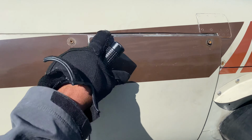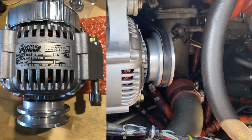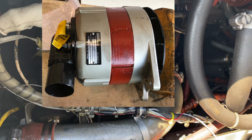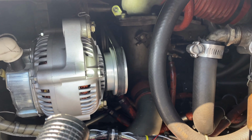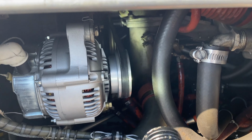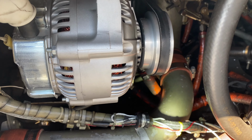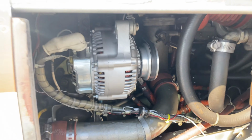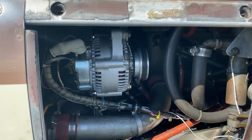So here is the fairly new 75 amp alternator, and it replaces the old Hartzell 100 amp alternator. Anyway, we're looking inside to make sure that there's nothing else going on. We check the belt tensioning, check to make sure there's no oil leaking or any other fluids leaking. And of course, check the oil level, which we'll do here.